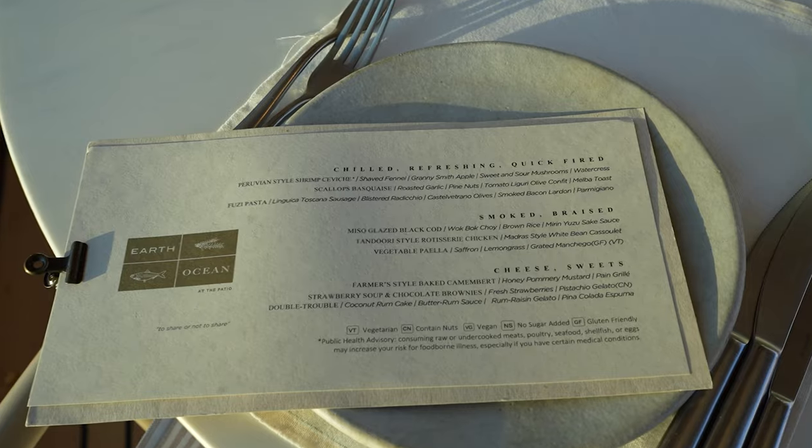Where are you going? Dinner. With whom? Secret. And for tonight, we picked Earth and Ocean for our dinner.